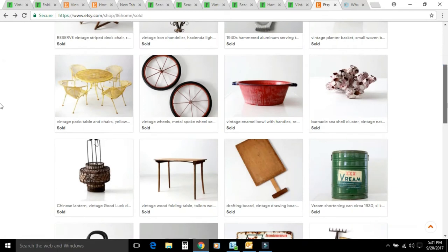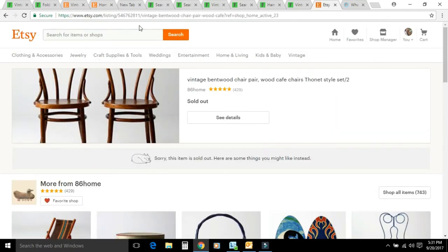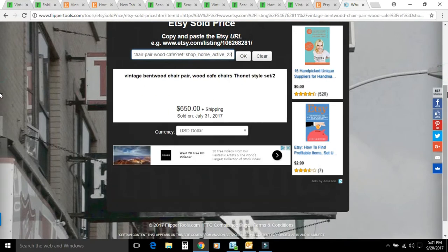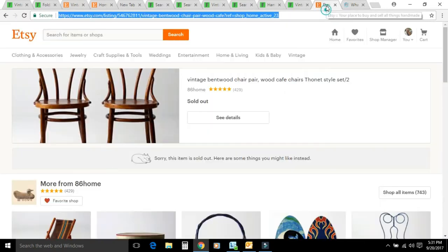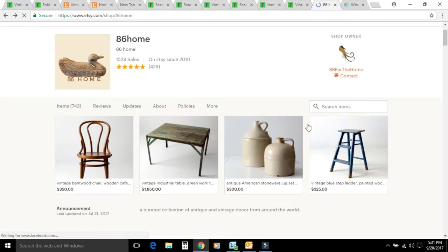So let's take a look at one more random thing here. Let's see. There we go. Here are these bentwood chairs. Let's just see what he got for these two chairs, because I've seen on the main page where he's got one by itself. And these two chairs, wait for it, sold for $650 plus shipping. Oh my word. And we know that he's got one of those on his main page right here for 350.